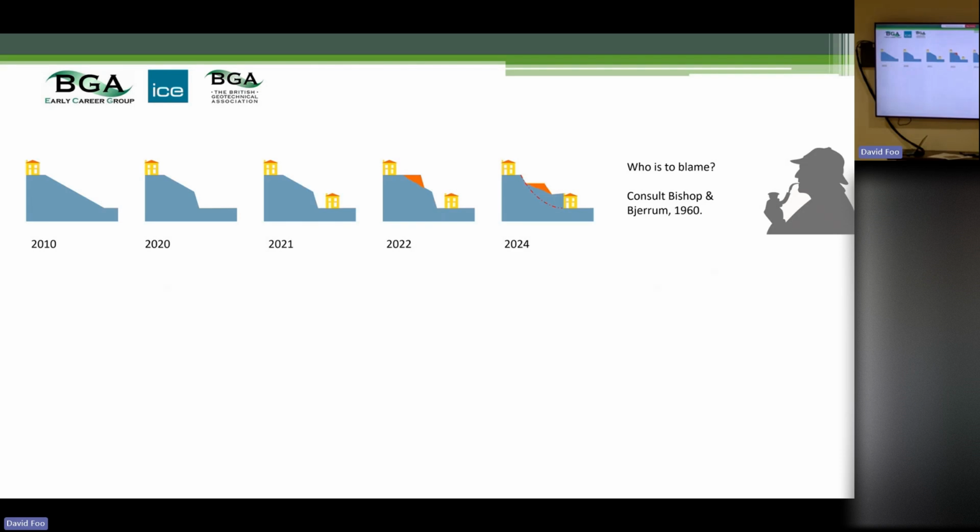If, on the other hand, you know what's happening to the pore pressures in the slope, you'll realise that if Mr. Uphill had caused it, it would have failed in 2022 because he generated lots of pore pressures, whereas Mr. Downhill has lowered the pore pressures and they're gradually creeping up year on year on year. Now, if Mr. Uphill hadn't built his garden, then it might still be there for a few more years. But in fact, the real culprit was Mr. Downhill. And it's all covered beautifully in a paper by Bishop and Bjerrum as long ago as 1960.